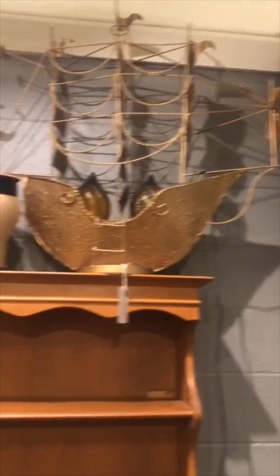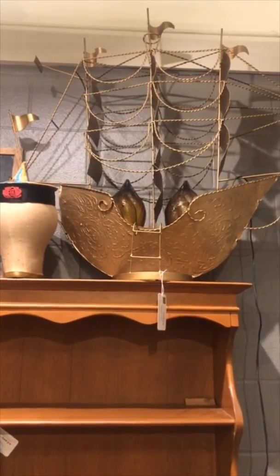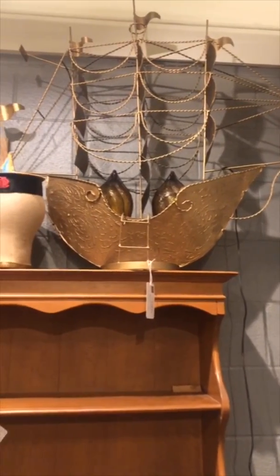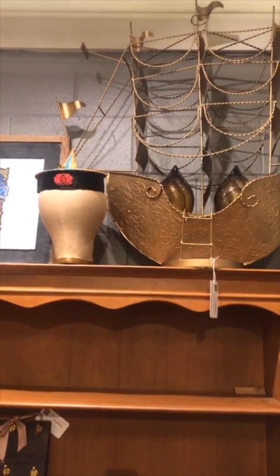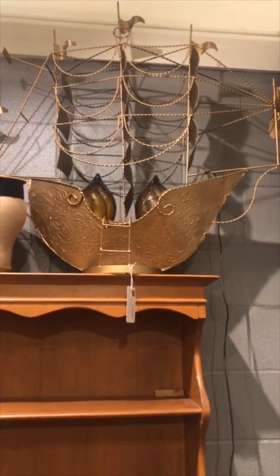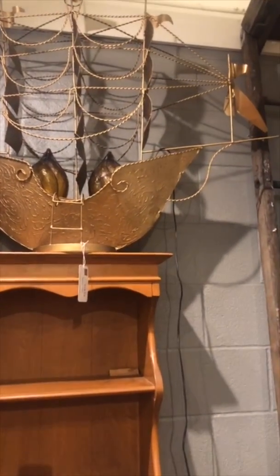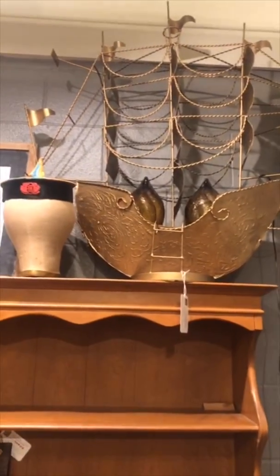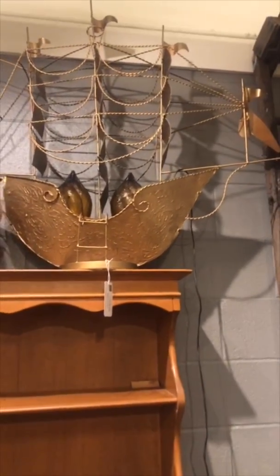Look at this, guys. This is a true mid-century modern vintage metal clipper ship lamp in full working condition. I mean, talk about a statement piece. I could almost guarantee you will be the only one in this city to have it, if not possibly our whole state. I'm in love with that.